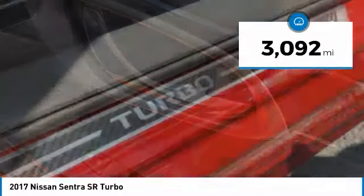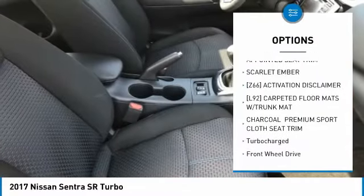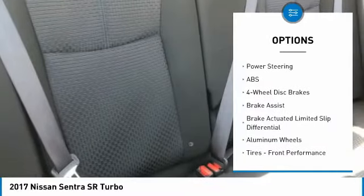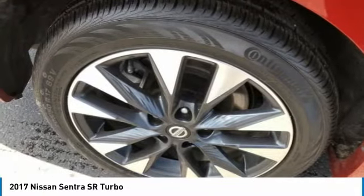Here are some of this vehicle's great options: anti-lock braking system, keyless entry, steering wheel audio controls, Bluetooth, leather-wrapped steering wheel, power steering, adjustable steering wheel, aluminum wheels, four-wheel disc brakes, cruise control.